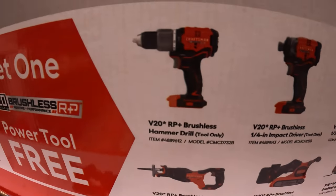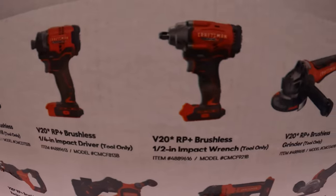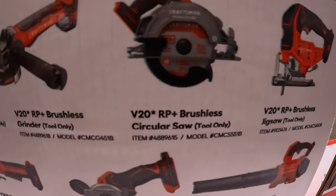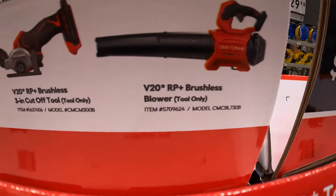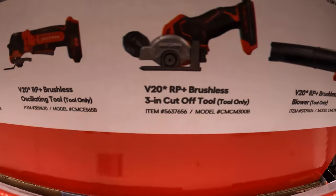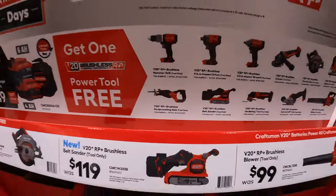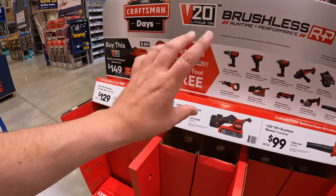You can get the hammer drill, impact driver, a low range impact wrench, paddle switch angle grinder. There's 7/4 inch circular saw, D-handled jigsaw, blower, which we'll find out what the CFM for that is. 3-inch cutoff tool, oscillating tool, belt sander, or a full-size reciprocating saw. So that's actually a fantastic deal going on. Like I said, Craftsman has a lot of deals.